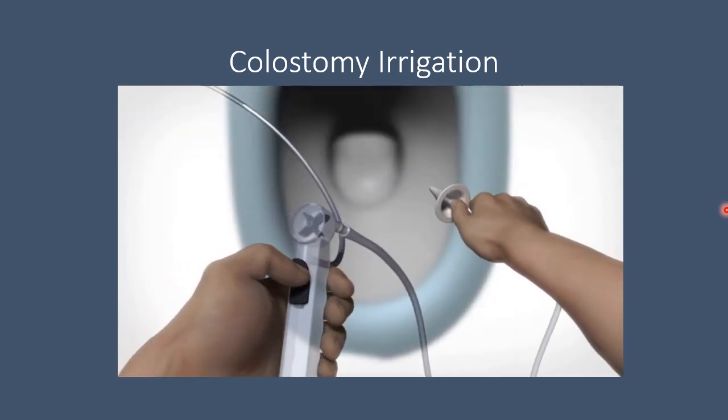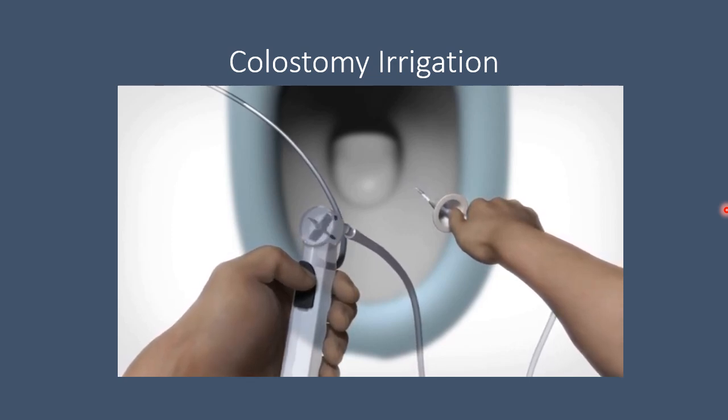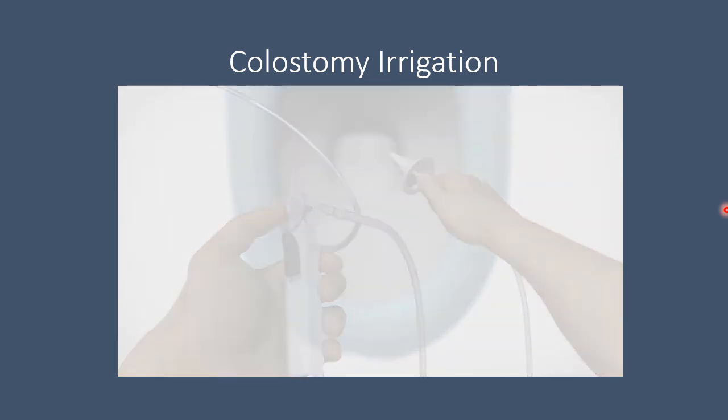Open the flow regulator and allow the water to flow through the tube to remove any air. When the tube is filled with water, close the flow regulator.